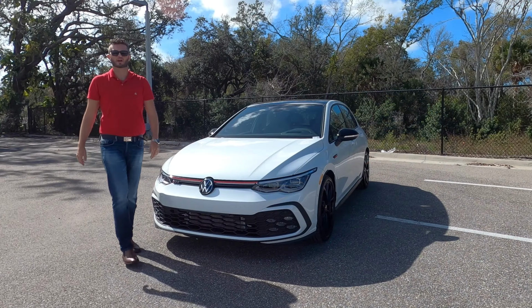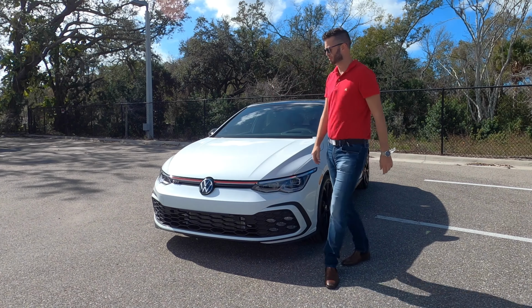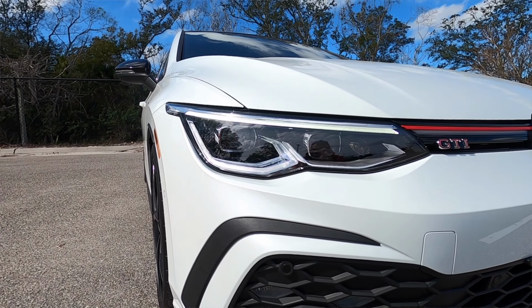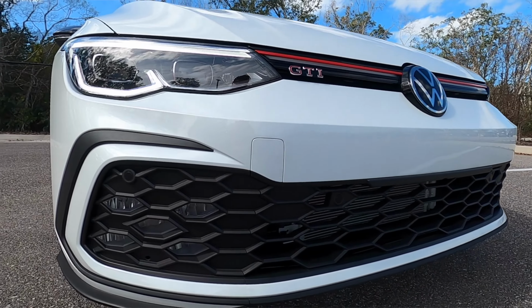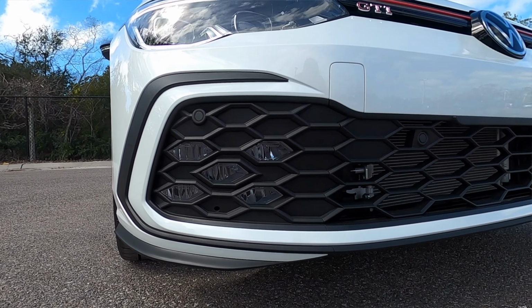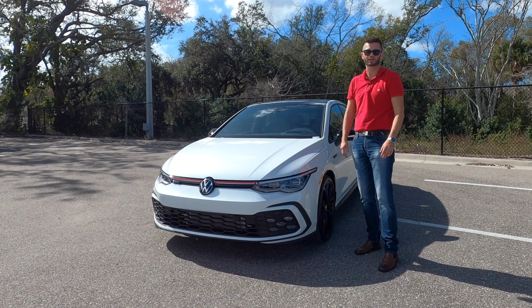I'm Anthony from Hawkeye Rides, and I'm going to touch base on some pros and cons and the problem that I have with the GTI, starting with standard LED headlights and daytime running lights. The 380 Autobahn gets the light bar that integrates into the Volkswagen badging, and this is specific to the GTI, with the lower bumper receiving the honeycomb design and still getting 5.1 inches of clearance.